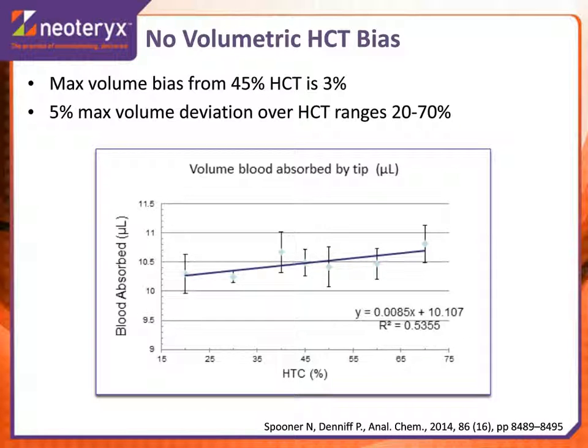So the data shown here shows that the Mitra microsampler has no volumetric hematocrit bias. This was collected courtesy of Neil Spooner and Phil Denniff at GSK in the UK. And what you can see from this data is that the maximum volume bias from 45% hematocrit is about 3%. In fact, over the entire set of data, there's only a 5% volume deviation across a hematocrit range of 20% to 70%. And that actually is approximately the stated precision of the Mitra microsampler, which is around 4%. That's the type of precision, the RSD, that you will generate using this device.